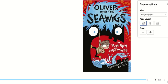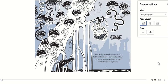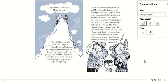Oliver and the Seawigs. Oliver Crisp was only 10 years old, but they had been busy and exciting 10 years because Oliver's mother and father were explorers. That's our first full stop, so you should have taken a breath. They had met on the top of Mount Everest. They had been married at the lost temple of Amun-Hotep and had spent their honeymoon searching for the elephant's graveyard. And when young Oliver was born, they simply bought themselves a back carrier and an off-road baby buggy and went right on exploring. But at last there came a day when Mr. and Mrs. Crisp realised there was just nothing left to explore.